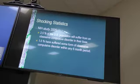2.5% of the U.S. population will suffer from obsessive compulsive disorder in their lives. Aaron's character that he has created is obsessive compulsive. 1.5% have suffered some form of obsessive compulsive disorder within any 6-month period. What's it like acting like you're obsessive compulsive? I just wondered.